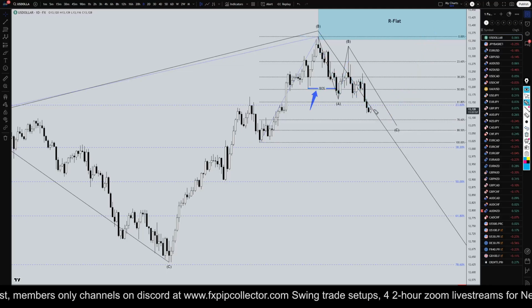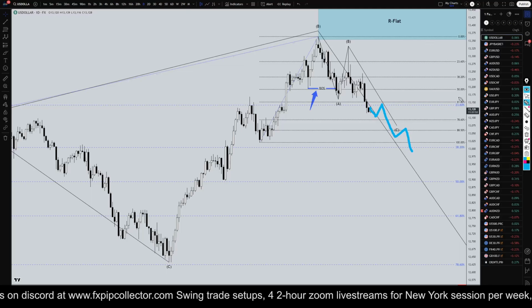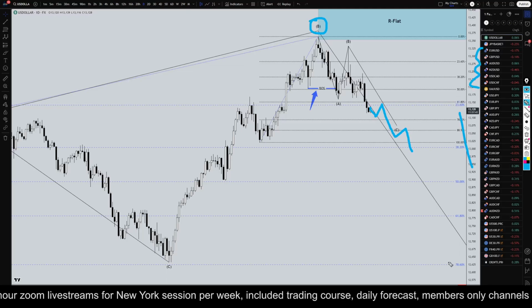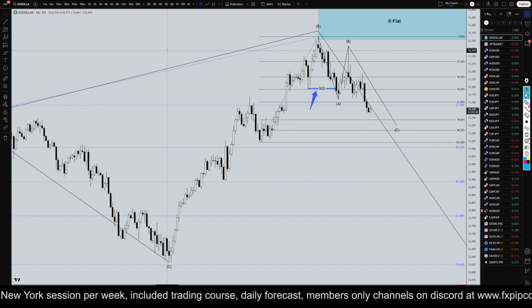If we get just a normal Fibonacci bounce, no breaker structure, and it just keeps on going down and blows past all these Fibonacci levels, then we're going to know for sure that this wave B really is over. And if you know what's going on with the dollar index, you basically know what to do on every single one of these dollar pairs. The dollar index analysis is such an important analysis.